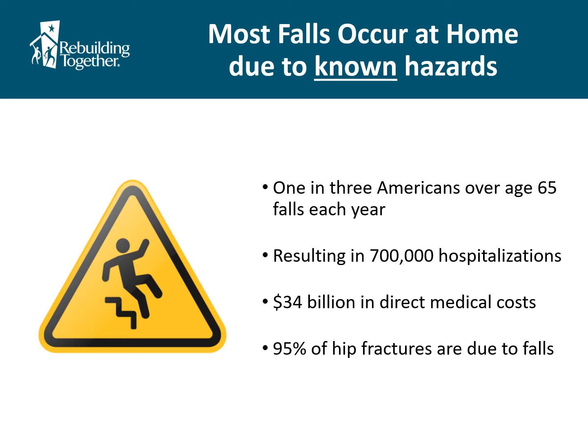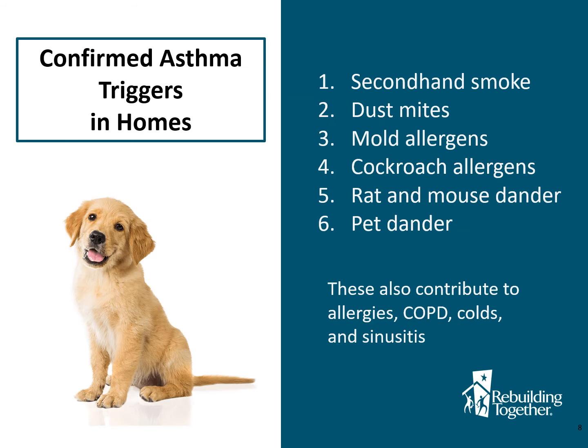Most falls happen at home due to known hazards. One third of all seniors fall each year, and falls account for 95% of hip fractures. Our homes also play a big role in asthma, which affects 25 million Americans. These 6 factors in our homes are all confirmed asthma triggers, and they also cause other respiratory problems such as allergies, COPD, and frequent colds and sinus infections.